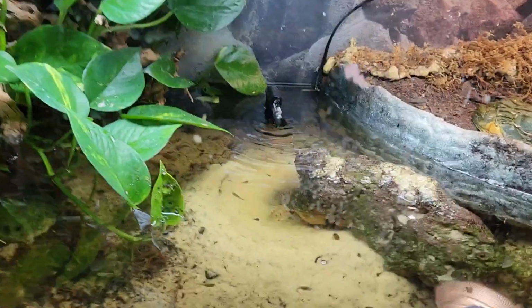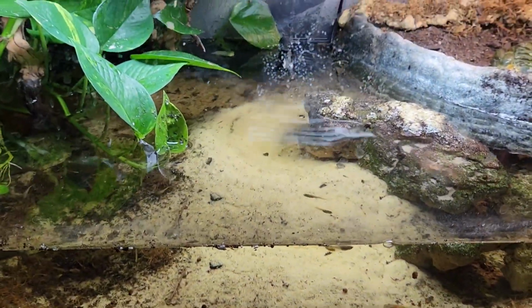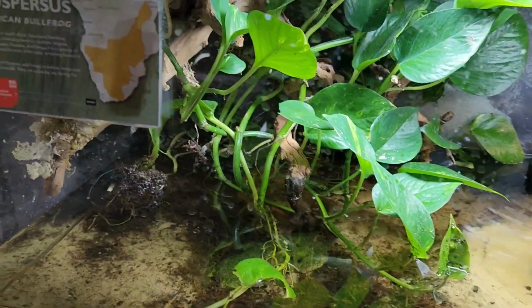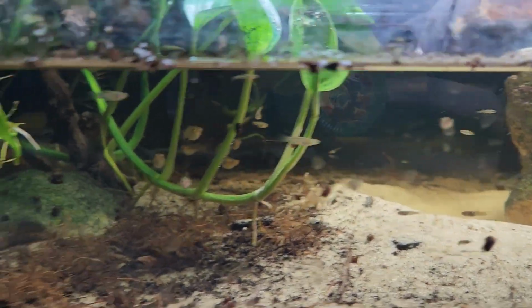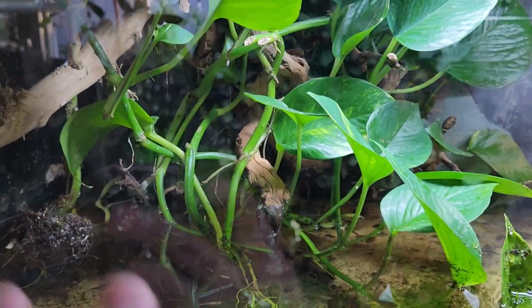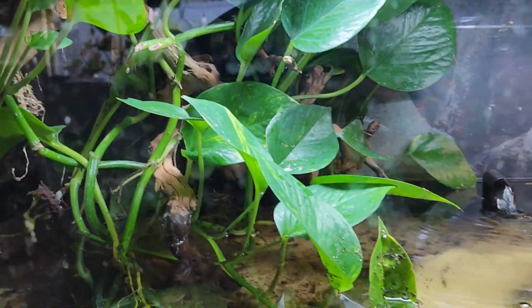He's got like 1,000 little fishy friends. Little guppies. I put a few in here expecting him to eat them, and he didn't. So this is a few generations of fish going. It's crazy. And then he's got all this live pothos in here. He loves to hide under it. It gives him really good cover, and it keeps the water nice and clean.